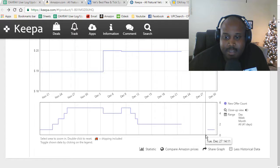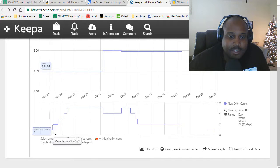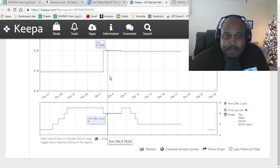Now we can see that for a day or two, someone comes back in stock, and then boom, on December 29th, it drops off again. The day of recording this is December 30th. So you can look at this graph and see, okay, all these people started coming in stock with this item, and then they start going out of stock with this item. But one important part is the price never dips.